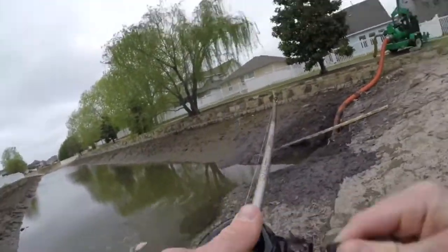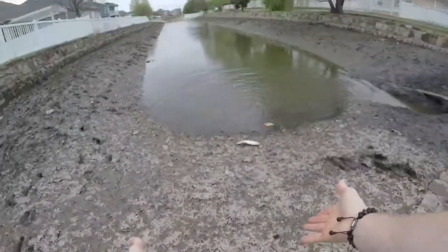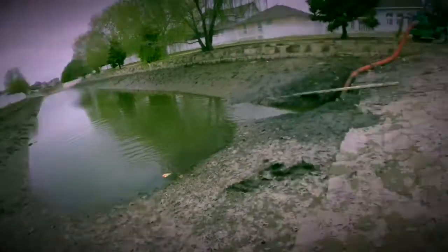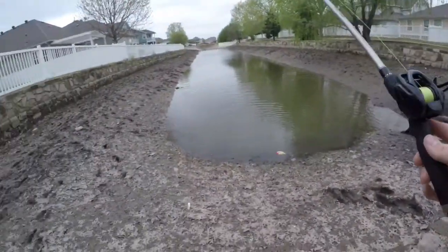Oh, and he's not bad. Oh, no, he's not bad. Oh, he's off the hook. Oh, I can't chase him. I can't chase him. It's like quicksand. Well, radical. Oh, my gosh. He was 2 pounds.